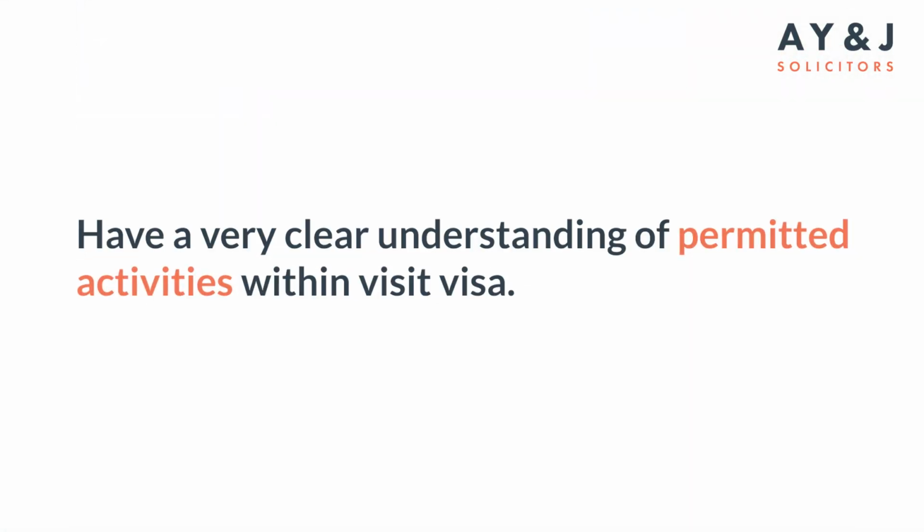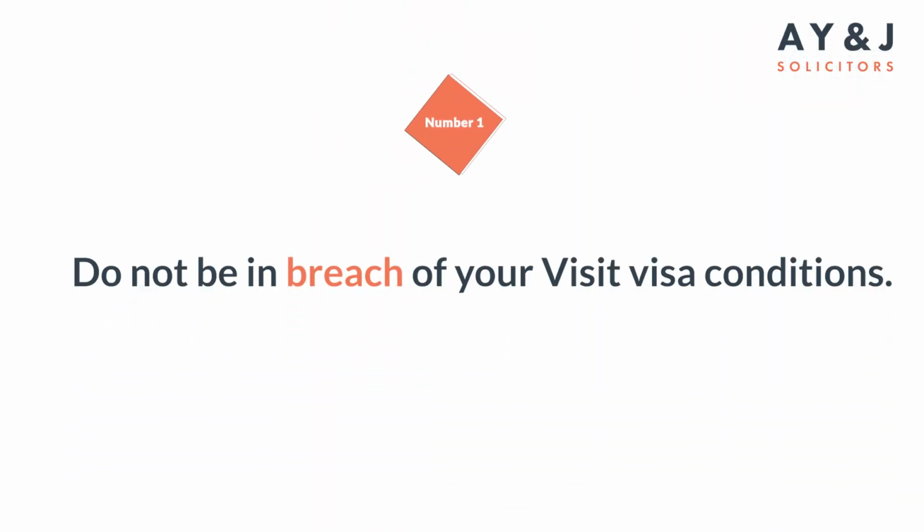So it does happen, but for you not to go there, this is what I would suggest. Have a very clear understanding of permitted activities within a visit visa. I'll also put a link within the description section below. What are the permitted activities within the visit visa, so you are clear about it. Do not be in breach of your visit visa conditions, number one.